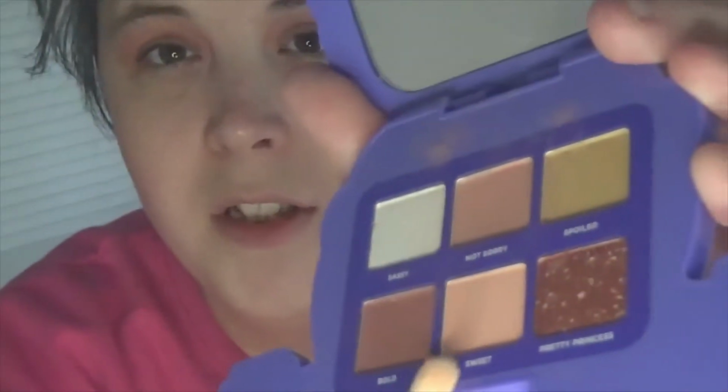Okay. Alright, so now we need a lid color. I'm gonna grab a kind of flatter brush right here, and we're gonna use the Sweet color, which is more of a nude type shade. So let's see. Okay, so she is a dusty girl. Okay, so we're gonna use this for the lid.